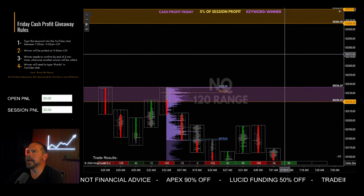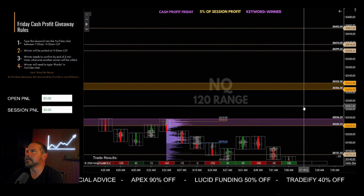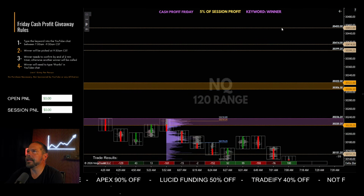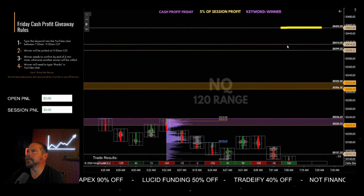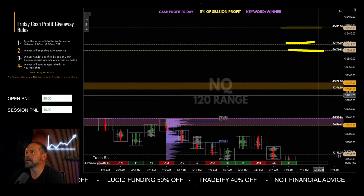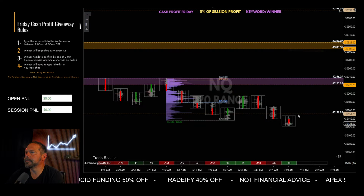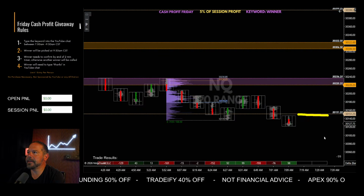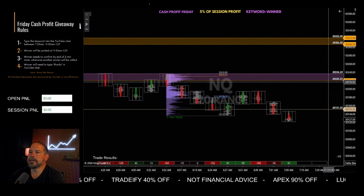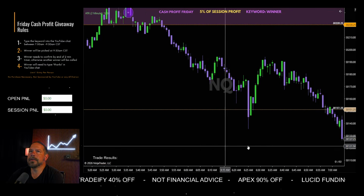What else do we got? We've got some key levels this morning. Right at the 3453, the 414, the 399, and currently we're kind of sitting at this last key level at the 3151. So that's the NQ for the morning.